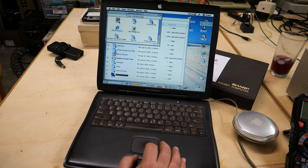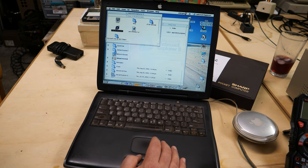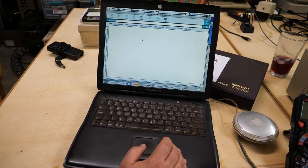And Internet Explorer 5 is on here. Wow, look at that. That is a blast from the past. Does anybody remember using this either at home or work? Microsoft Internet Explorer 5. Yeah, for some reason I can't find Comcast.net because I'm not hooked up to the network, but there it is in all of its glory. I'm not gonna go to any of these things until I get this thing hooked up.